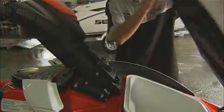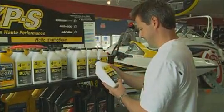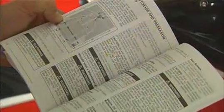Although your authorized Sea-Doo dealer is the best place to go for all maintenance, there are some simple procedures you may want to do yourself. If you choose to do so, always refer to your operator's guide for proper maintenance schedules and procedures.